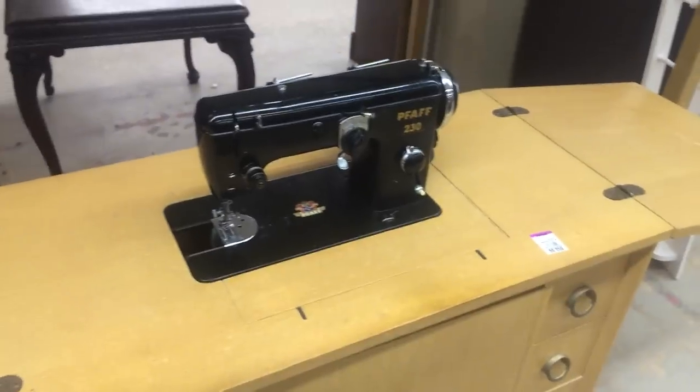Oh, there it goes. Wow, that was cool. Did you see the seat? Look at that. It's got a freaking seat in there. That is amazing.